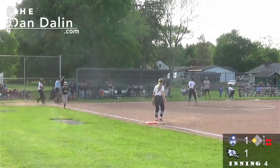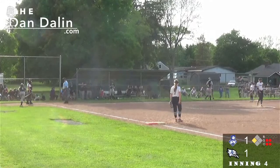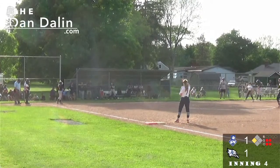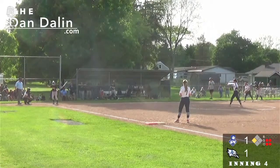And Krista leans down and gets that one. It goes just foul. We'll do it again. Third baseman's lucky she didn't knock it fair behind her. She did, but it stayed foul the whole time. No, she was. I think she was. I thought she touched it in the grass.